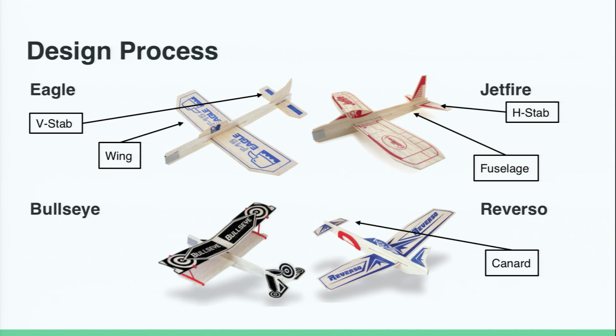And then next up is that important decision of the horizontal stabilizer or the canard. A canard is basically the same as a horizontal stabilizer, which is just the tail, but instead of having it in the back, you can move it to the front. Theoretically, having a canard is more beneficial in that it can produce more lift, allowing you to go even further. But based on our initial testing, we weren't able to really see a difference between the Reverso and the Jetfire models, and so we wanted to explore that more deeply.